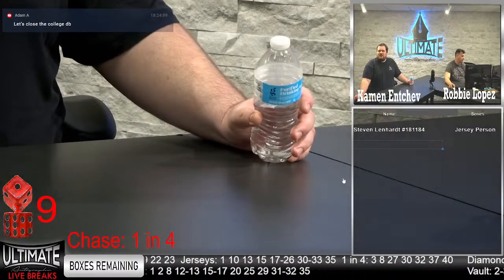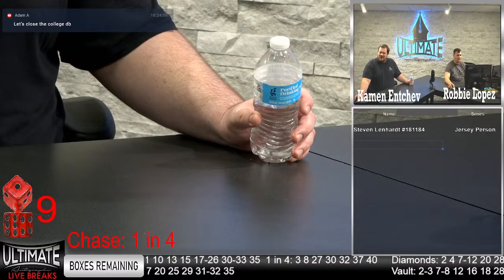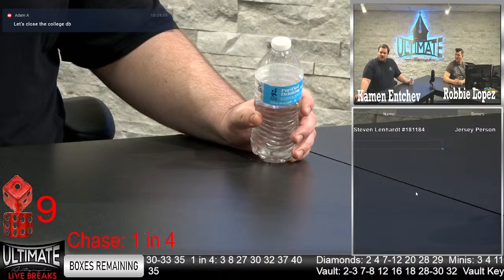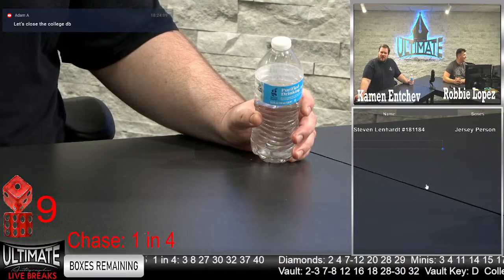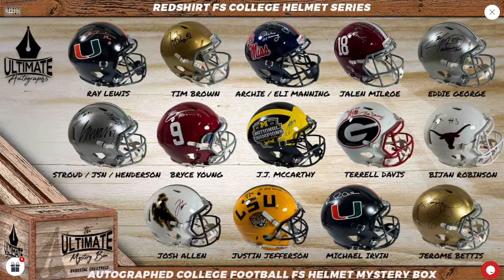Adam says, let's close this college double box. Yeah, it's been sitting at one since the beginning of the show. Why is this one away? Josh Allen and Jerome Bettis. They're the everything else section, Robbie. You got a Josh Allen college lid or Jerome Bettis Notre Dame authentic. Those two lids combined, we're looking at more than $500 value. Should you hit both, more than $1,000 value. That's $146 a spot, Robbie. So what's more, $146 or $1,000? I would say $1,000 is more.